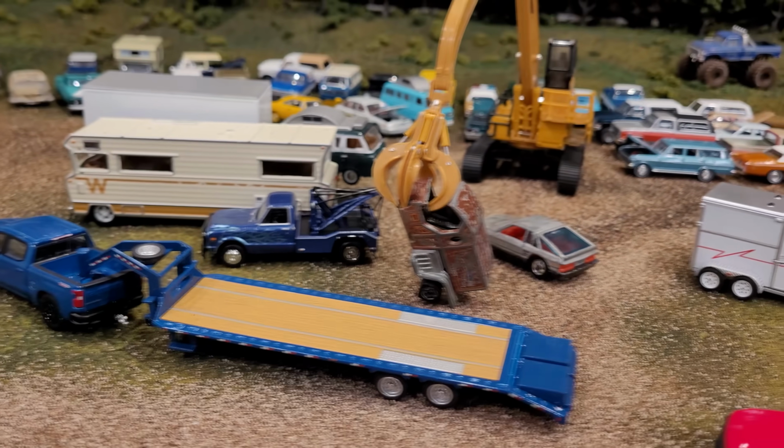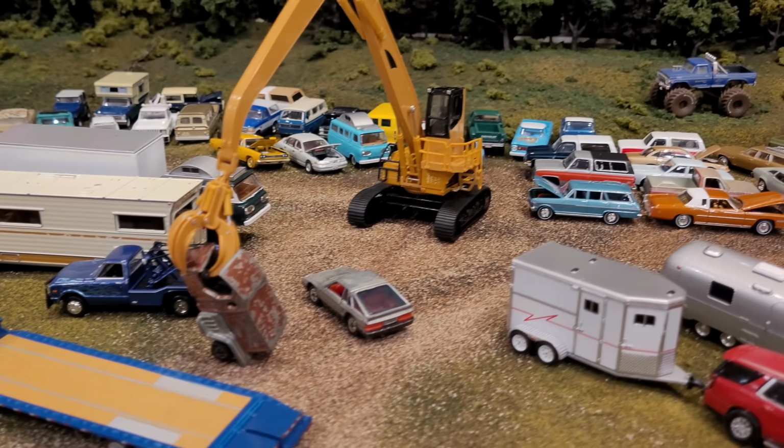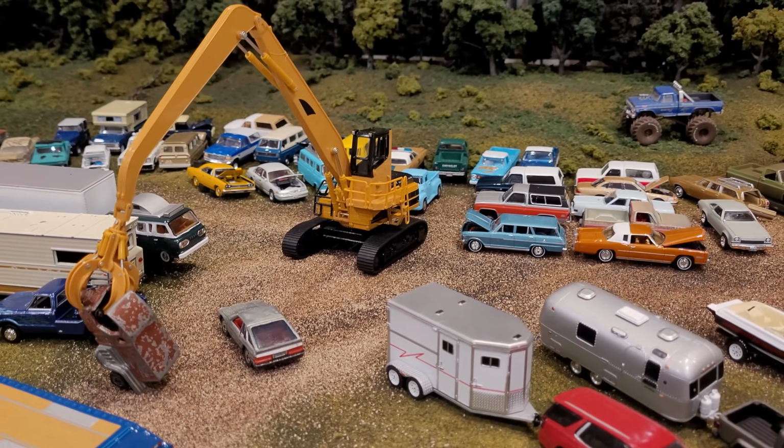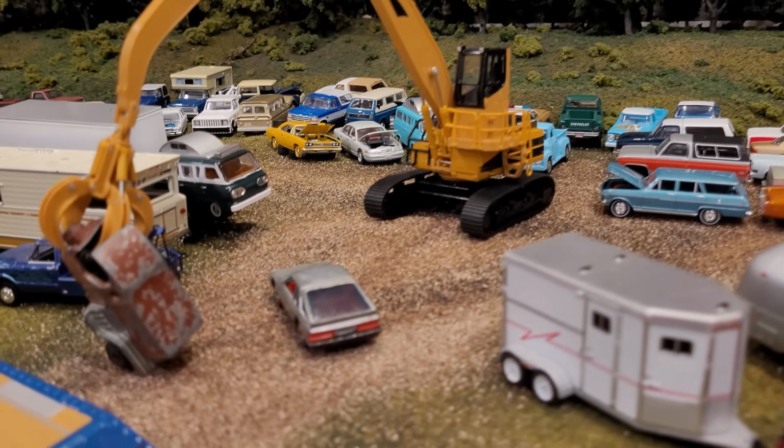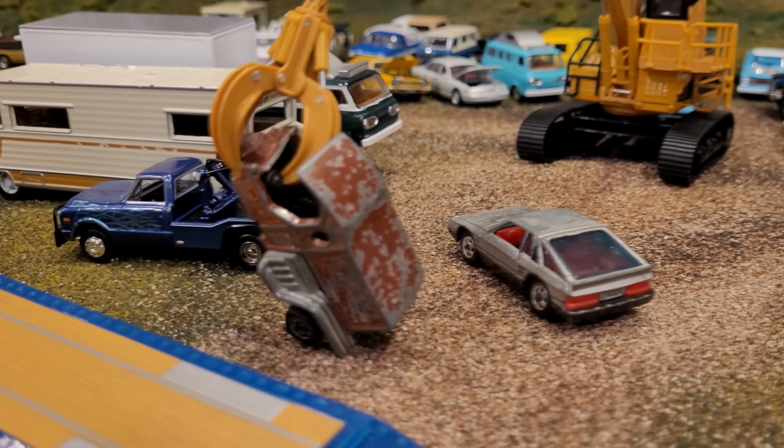And what better way and time to show them than in the Sam's Salvage Yard, where we've always got lots of action. The scrapping is underway, and as you can see, the teetotaler is totaled. The Omni is next.